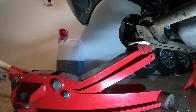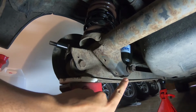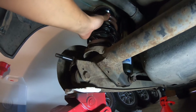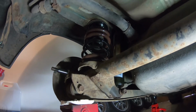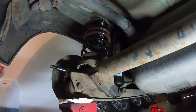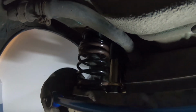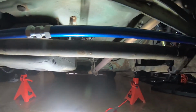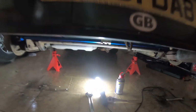All right, so I got the jack underneath one side and jacking it up slowly. I was able to get the bottom bolt on because since the spring is so short, you basically gotta guide it up there and then line up the hole for the shock. So now I just need to tighten up this side and then do the other side. Same thing. There it is, everything's installed. If you didn't notice already, I started putting the SSRs back on. So I'll throw the rear wheels on and we'll see how it looks.